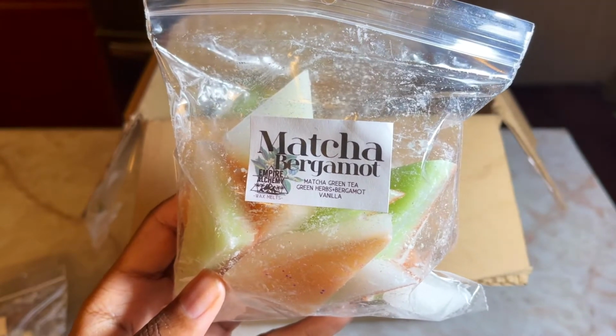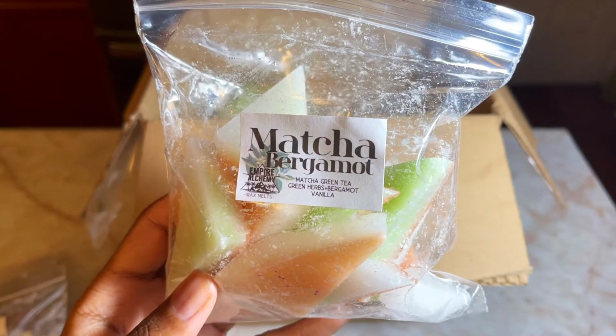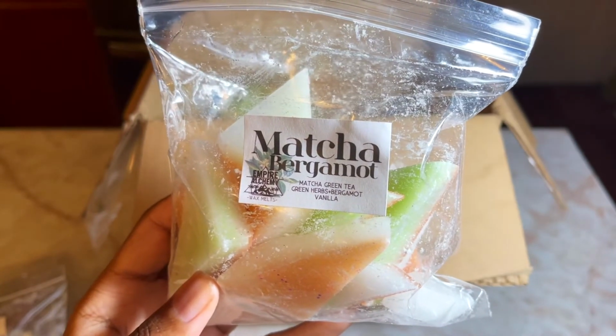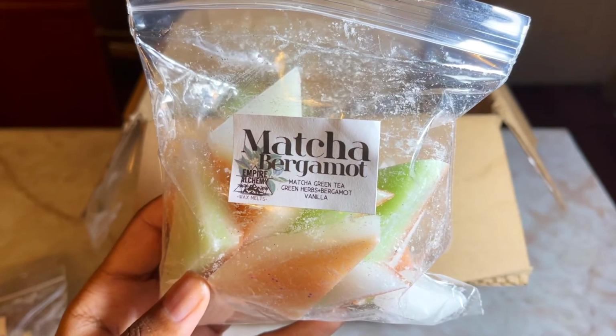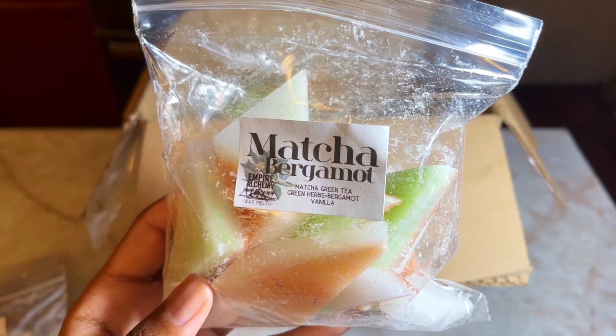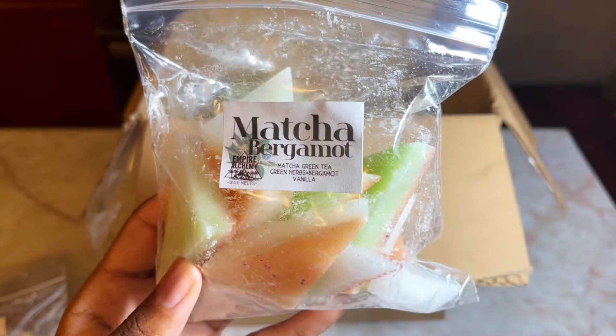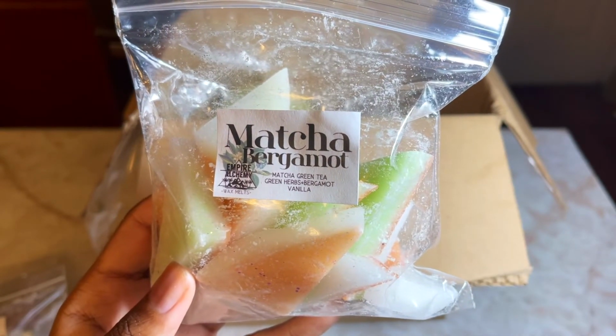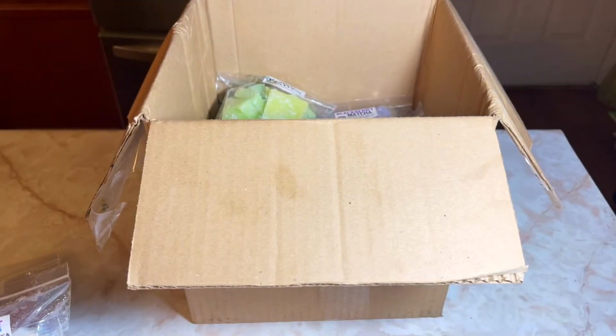Oh, wow. I don't get much of the green herbs or the bergamot, but I definitely do get that nice touch of a semi-sweet vanilla, and that matcha green tea is just what really takes it over. Earthy, smooth. Oh, that's beautiful. Oh, I love that so much.